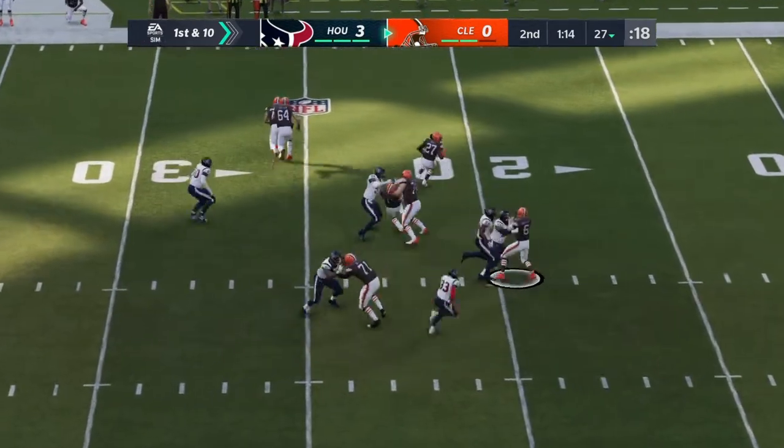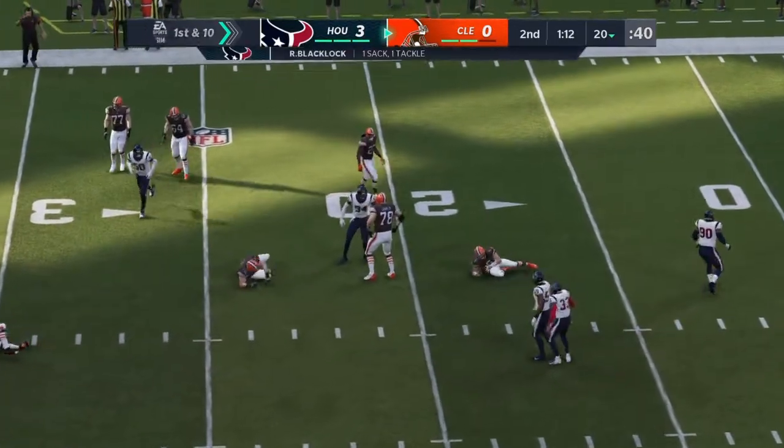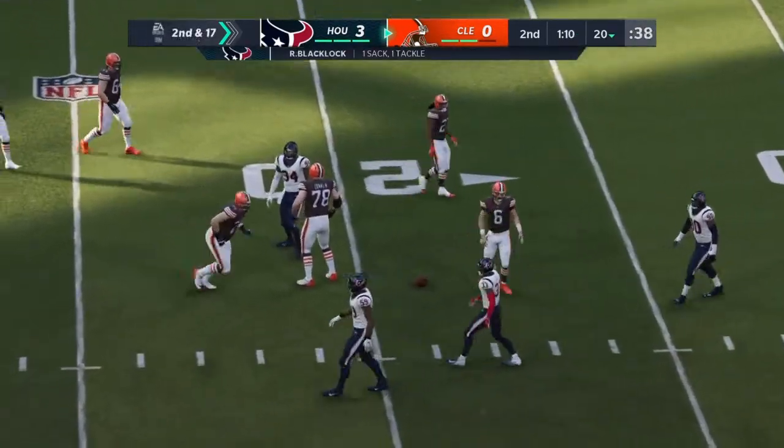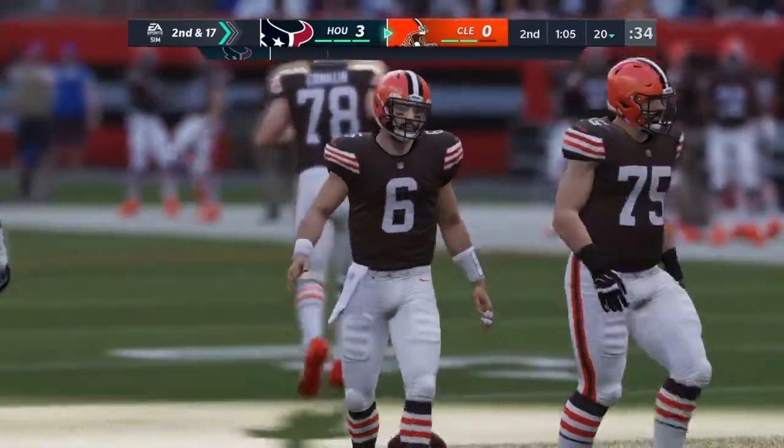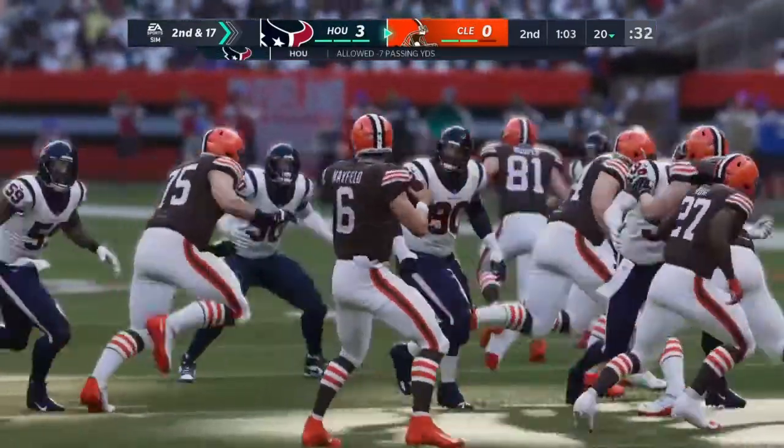On 1st and 10, Mayfield. And he's going to go down. The Texans come at him and able to bring him to the ground. Ross Blacklock breaking through to get him to the ground. It's a loss of 7.